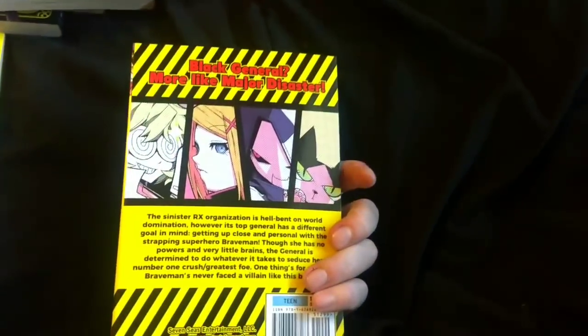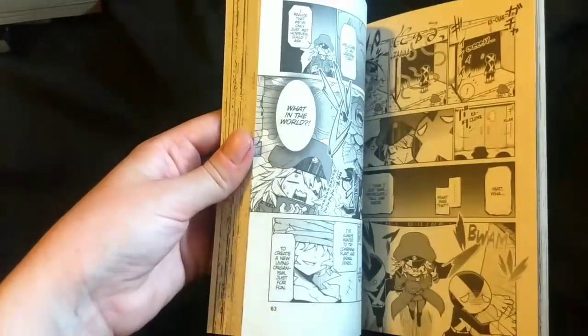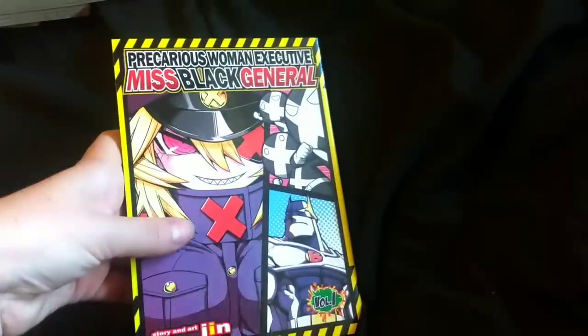It looks really nice. The art looks very poppy, very fun and unique. So I'm definitely looking forward to getting into that.